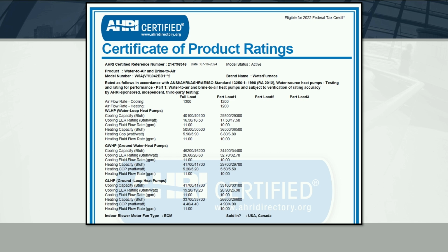So oftentimes if people are taking advantage of incentives, this certificate is required based off of your heat pump model number to prove that the unit meets the efficiency standards. This is the third-party proof.